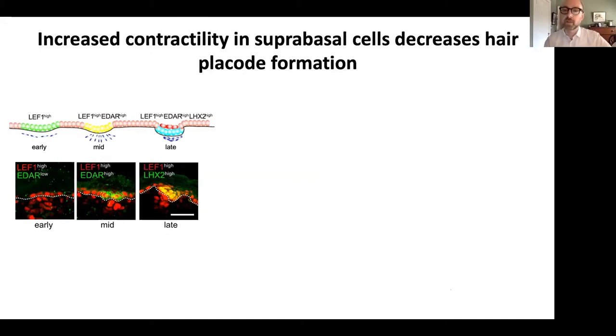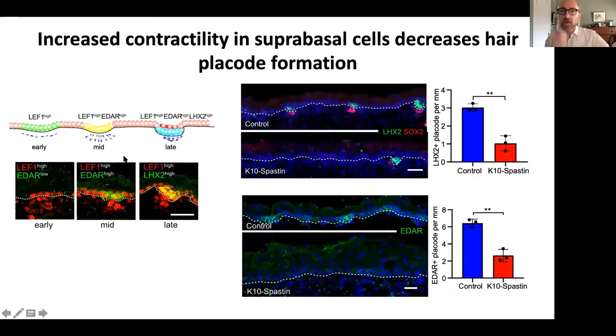are fated towards hair follicle cells, and the earliest way that we can mark these is LEF1 activity and Wnt signaling, okay? Subsequent to this, these cells will coalesce and begin to turn on subsequent transcriptional regulators and other factors that drive their further morphogenesis, okay? And so we label these as kind of early, mid, and late stage. And what we found early on is that when we look at any of these mid or late stage markers, they were always consistently decreased in either the K10-spastin or the ARHGAP mutant, where we increase contractility.